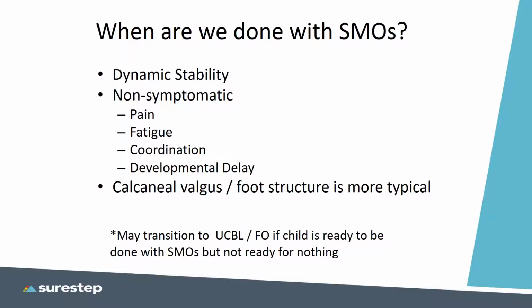So first, are we seeing better calcaneal valgus or calcaneal alignment? Are we seeing the foot structure in a more typical position? If the patients were originally treated because of pain or fatigue, have we now seen a reduction in those symptoms? Are we seeing better coordination and balance? If they're originally fit due to a developmental delay, have they now closed the gap somewhat and caught up to their peers? The one that I think is most important to also consider is dynamic stability.